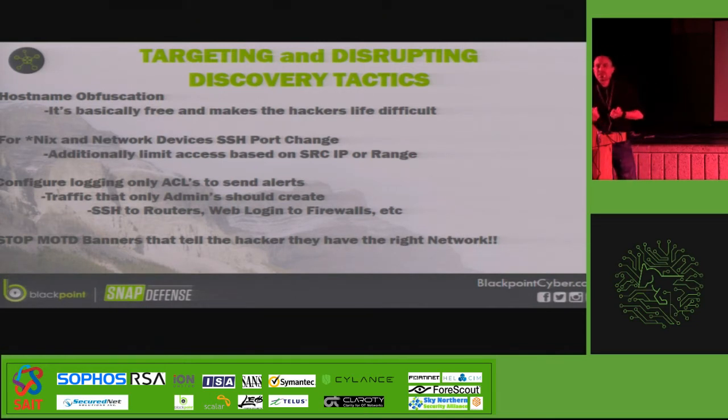Simple logging on the ACLs, when traffic profiles that only IT guys should produce hit inside the network, you've got to know, because that's really basic and easy to run to ground. I think I mentioned the message of the day banner on core network devices.